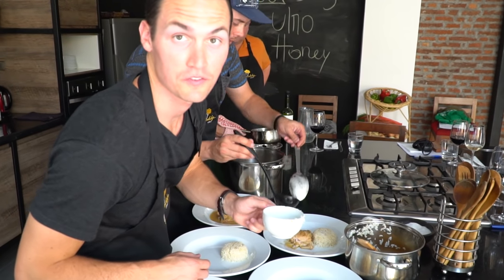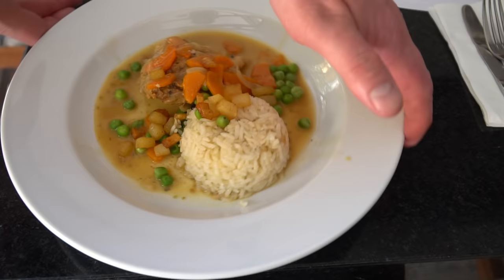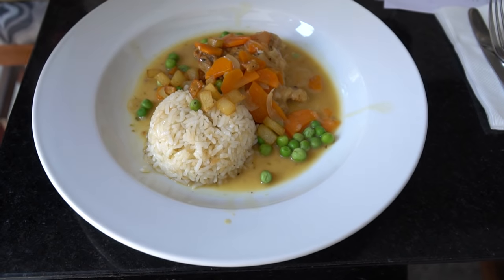I love it. Currently getting the rice ready for the main course. Gracias. Oh, beautiful. Now we are having chicken with carrots, peas, potatoes, and rice. Simple dish. It's very delicious. I don't think I've ever tasted so much flavor in chicken before. That is so excellent. It might be because I made them, I don't know.